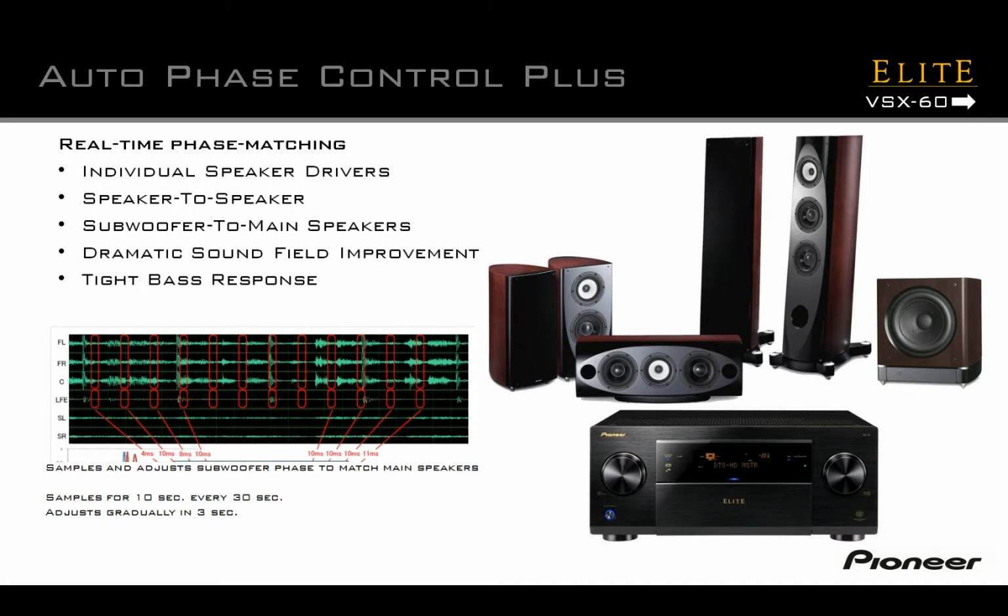From the VSX60 on up, this is about the $800, $850 price point, we're looking at Auto Phase Control Plus. Now, we've been doing auto phase for about, I don't know, 4 or 5 generations now, and a lot of other brands out there do something similar to this as well too, but what differentiates Pioneer from everybody else is that we'll do it for all of the speakers, not just your main left and right.